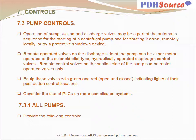Operation of pump suction and discharge valves may be a part of the automatic sequence for the starting of a centrifugal pump and for shutting it down remotely, locally, or by a protective shutdown device. Remote operated valves on the discharge side of the pump can be either motor operated or the solenoid pilot type, hydraulically operated diaphragm control valves. Remote control valves on the suction side of the pump can be motor operated valves only. Equip these valves with green and red, open and closed, indicating lights at their push-button control locations. Consider the use of PLCs on more complicated systems.